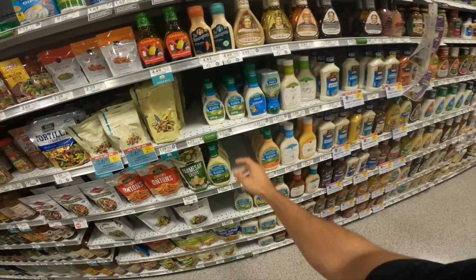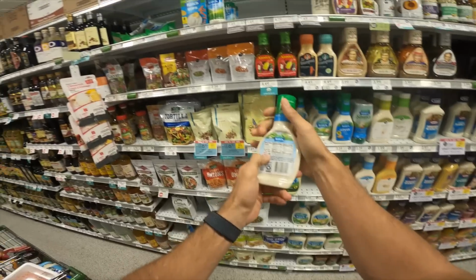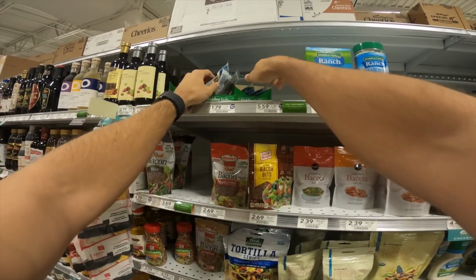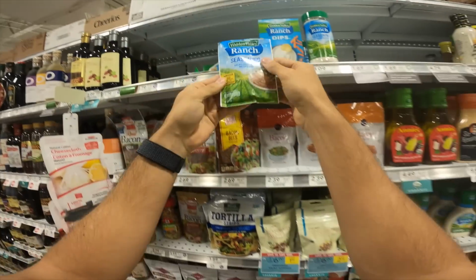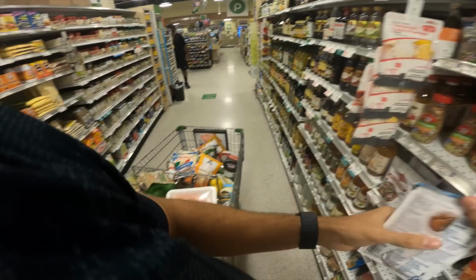Oh, okay, ranch. Everyone loves ranch, right? But this stuff right here, 85 calories per serving, no way. I'm gonna show you guys a super helpful hack to get amazing tasting ranch with just one of these packets right here. I already have a full box at home, but I like the seasoning more than the dip mix, but it really doesn't matter. Either way, 0 extra calories.